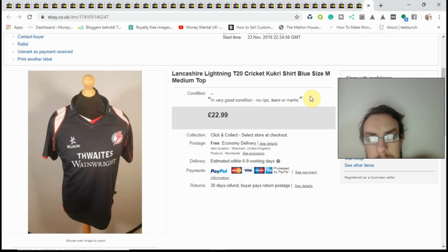And then the final item, another thing that I picked up in Halifax. It cost me 3 quid, this Lancashire Lightning T20 cricket top. It actually sold at an offer of £15, which I was happy enough with because I'd made up a price on these, as I don't think there was much listed or sold history on them. So yeah, 3 into 15.